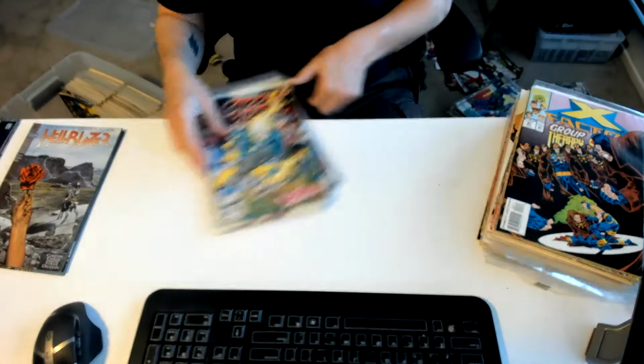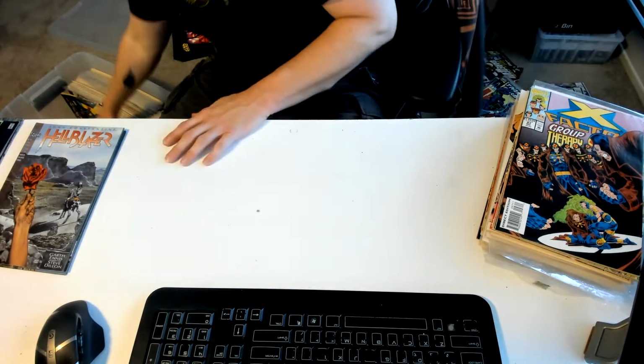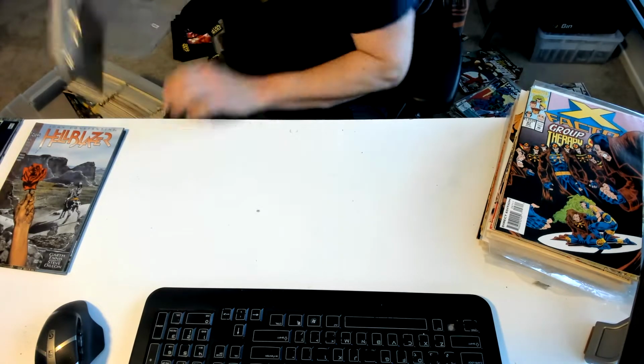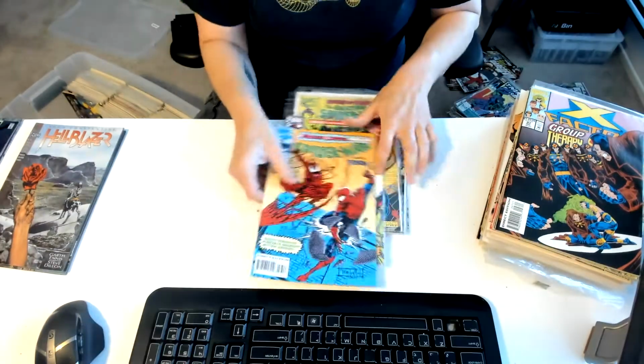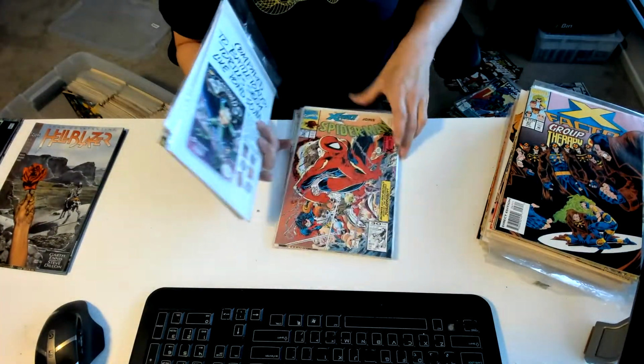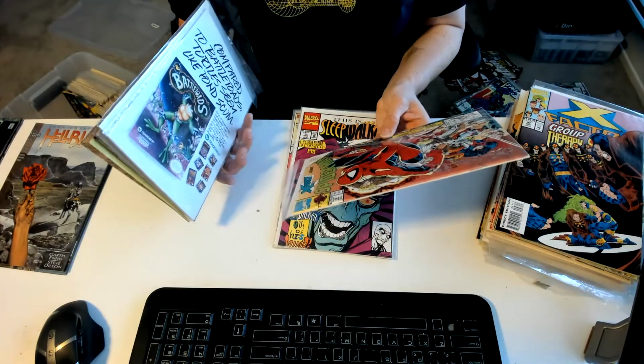Spidey. All right, I'm going to have to do some sorting. This will go into that pile. Let's see, we're at 14 minutes. I'm not going to go too much longer. Okay, more Spider-Man Maximum Carnage. Again, I don't know if I knew I had these in here. Some Erik Larsen Spider-Man, some McFarlane Spider-Man.